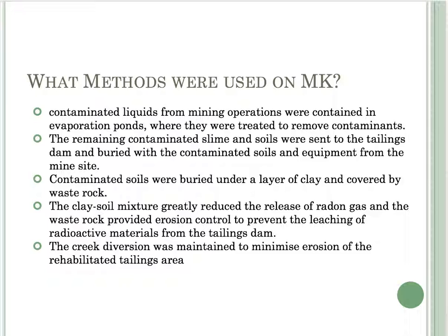What methods were used? Contaminated liquids from mining operations were contained in evaporation ponds, where they were treated to remove contaminants. The remaining contaminated slime and soils were sent to the tailings dam and buried with the contaminated soils and equipment from the mine site.